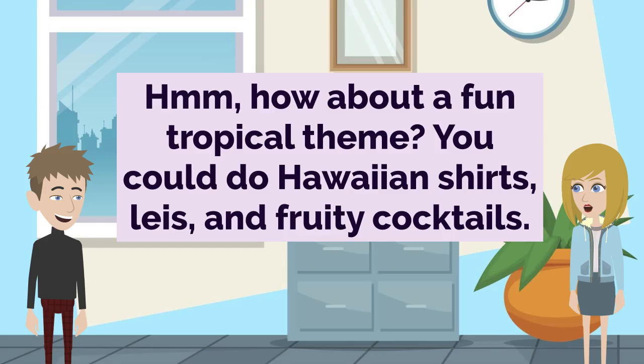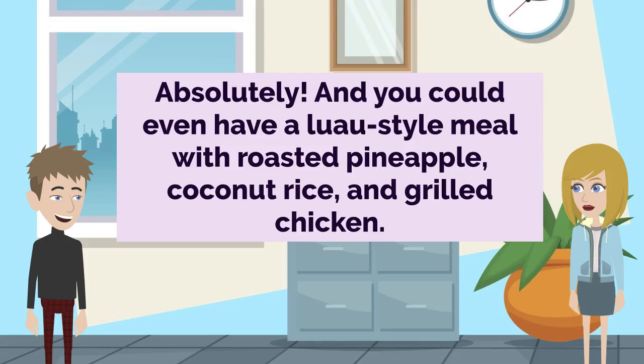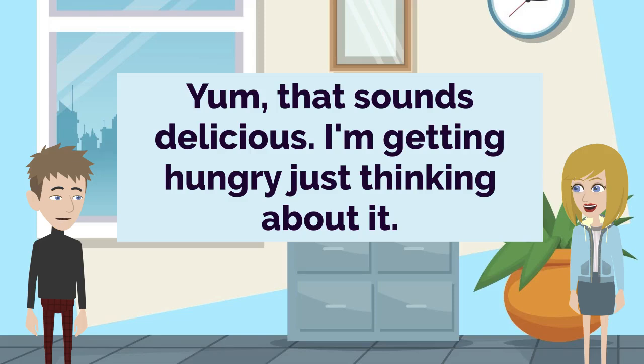How about a fun tropical theme? You could do Hawaiian shirts, leis, and fruity cocktails. Ooh, I like that idea. It would be perfect for the summer weather. And I can totally see my friends getting into the island vibe. Absolutely. And you could even have a luau-style meal with roasted pineapple, coconut rice, and grilled chicken. Yum, that sounds delicious. I'm getting hungry just thinking about it.